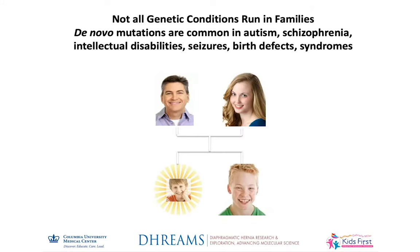So beyond that, we went to see whether or not we might see genetic changes in a different family structure. Most of our families actually were not familial in the sense that there were 2 or more people with diaphragmatic hernias. In most of our families, there was only one individual with a diaphragm defect.